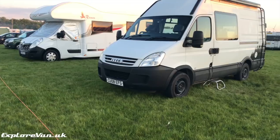So it's the end of Saturday at Camp Quirky. We've had a great day, seen lots of vans, lots of people, loads of people to chat to. The dogs had a great time and the kids have had a great time. This one's ready for bed, so we're going to call it a night, but looking forward to Sunday.